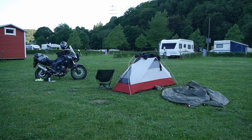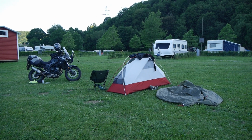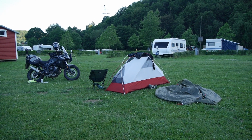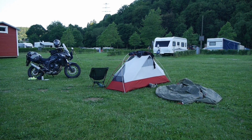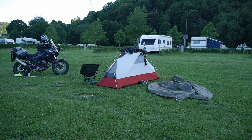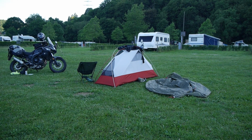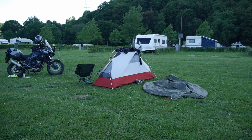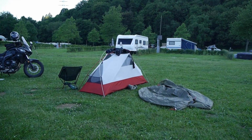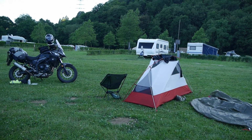The MSR Elixir 1. That's a new tent to me, and it's in its first use on this trip. It's about the 6th, 7th night now, but it's the MSR Elixir 1, and I will be doing a review on that tent. Some of you might know I've got the Elixir 2, which I rate very highly, and I saw this for sale and decided to buy it, and it's proved to be very, very good for this type of trip where I'm moving every day. So anyway, you see there, I didn't put the fly sheet on. I think it's going to be quite warm tonight with no chance of rain, so I might leave it off. I'll just see how it goes a bit later on.